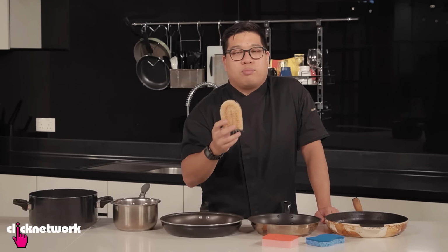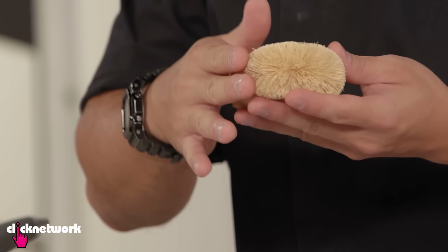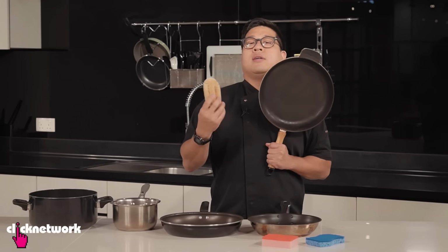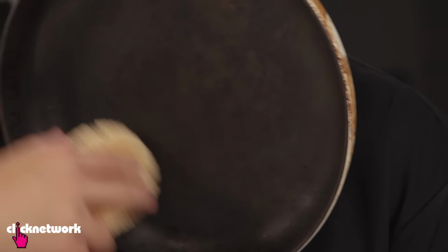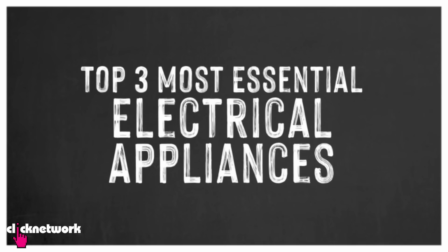This is a coconut husk brush. When I was young, my dad used to tell me that my hair was like this. The specific phrase he used was bao yu cat, which means an abalone brush. Bao yu cat is the best brush for non-stick. It doesn't scratch, but the bristles are nice and heavy duty. So you can really go to town and remove all sorts of gunk that is caked up and burnt on your pan.